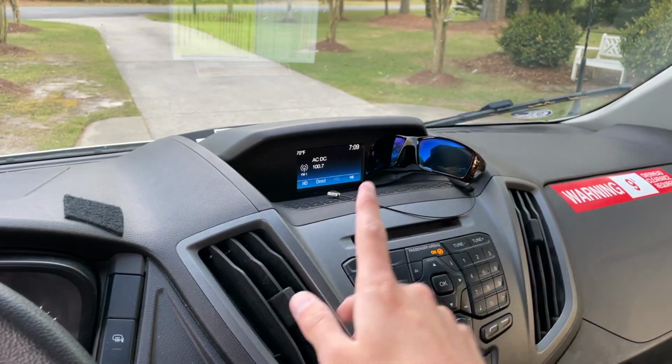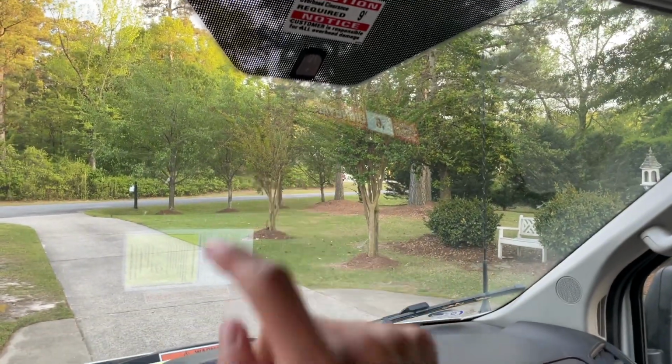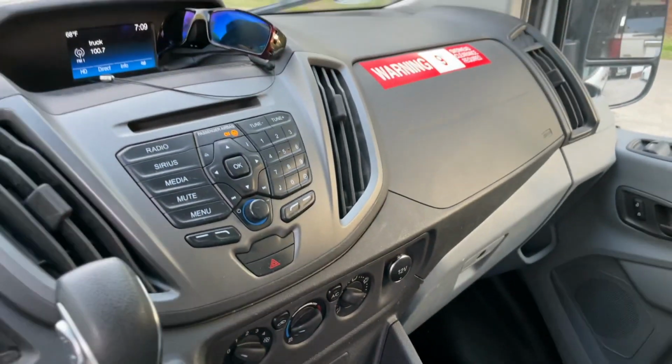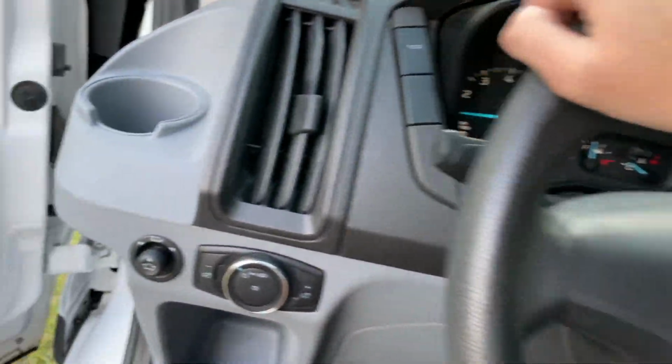And it does have a rear view backup camera up top right there. Since we don't have a rear view mirror, it'd be a little difficult to see out the back. A little bit of storage over here. But hey, this will do the job for the Chicago drive.